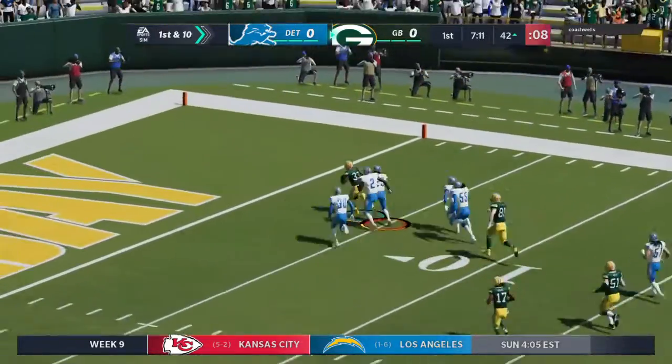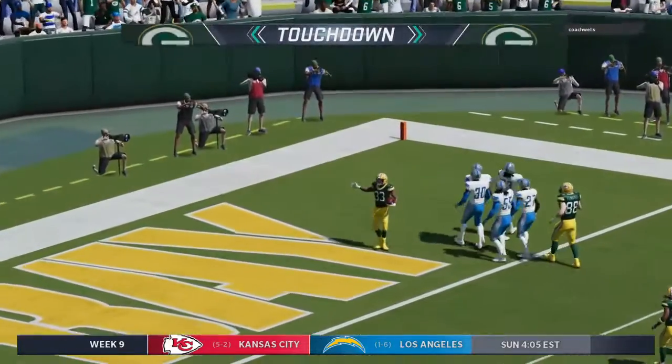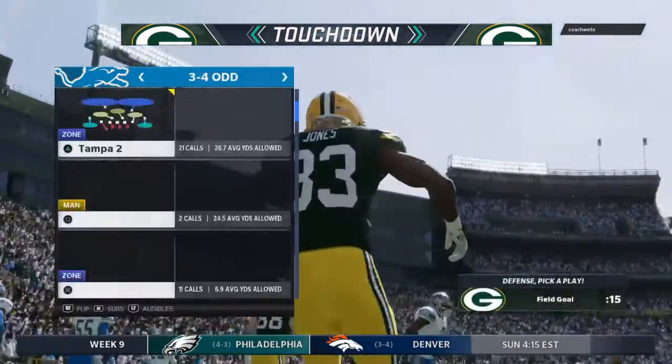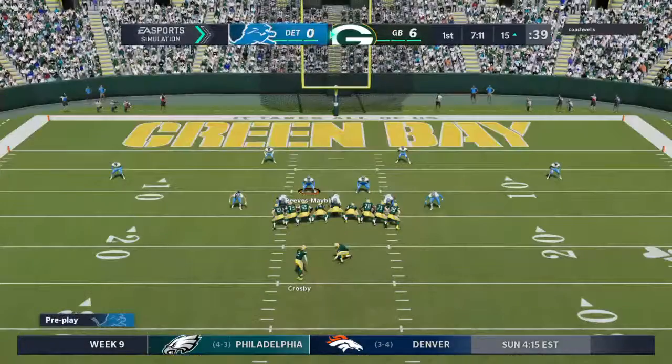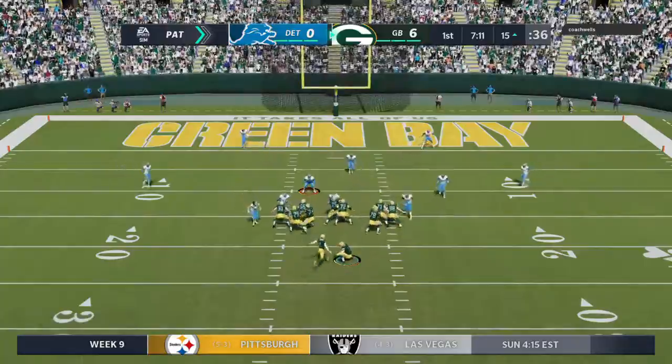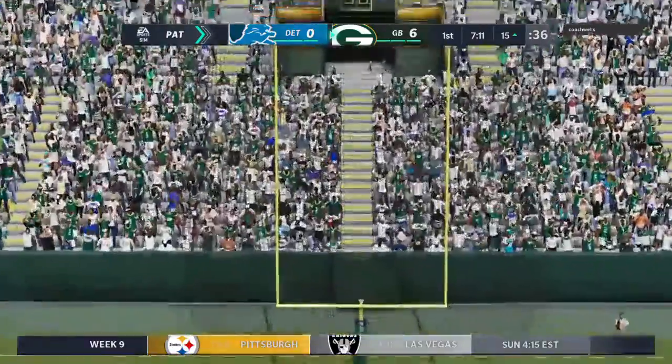So we get a seal here. And he will get this into the end zone. Touchdown, Green Bay. Aaron Jones, his 4th touchdown on the year. And the Packers have taken the early lead.